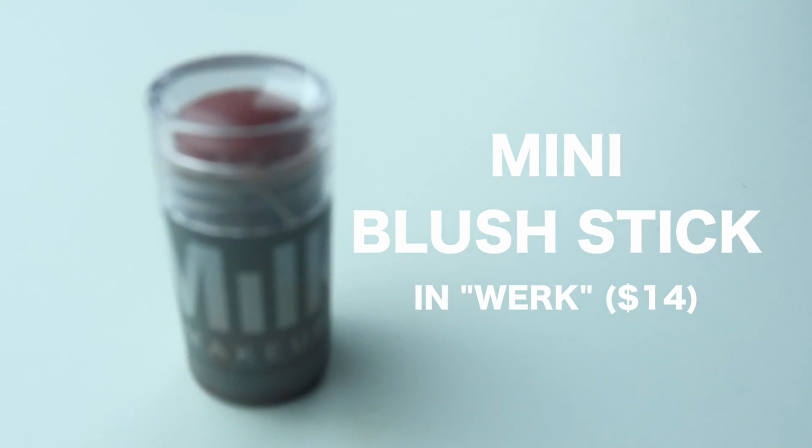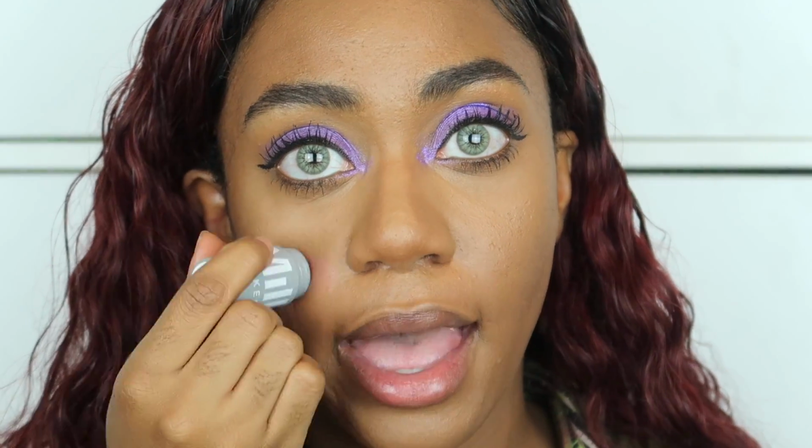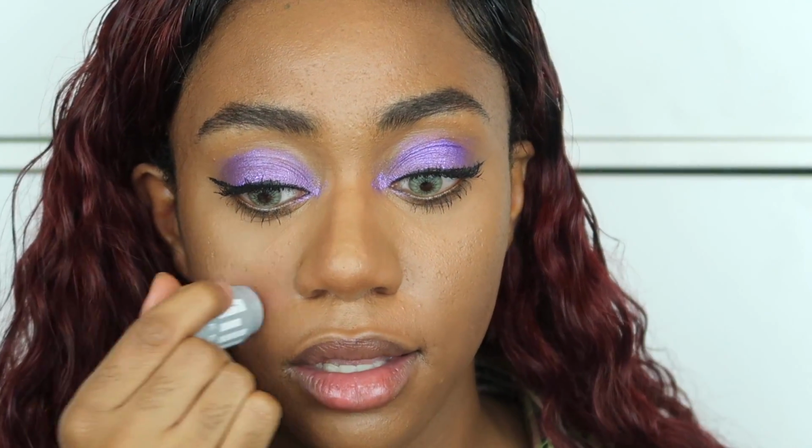Their blush, but I got the mini size version, and it is in the shade, oh, I forgot. I think the shade is Work, but it's basically a nice mauvey tone, which I usually go for with blushes anyway, and also lip colors. I'm gonna pat it into my skin.